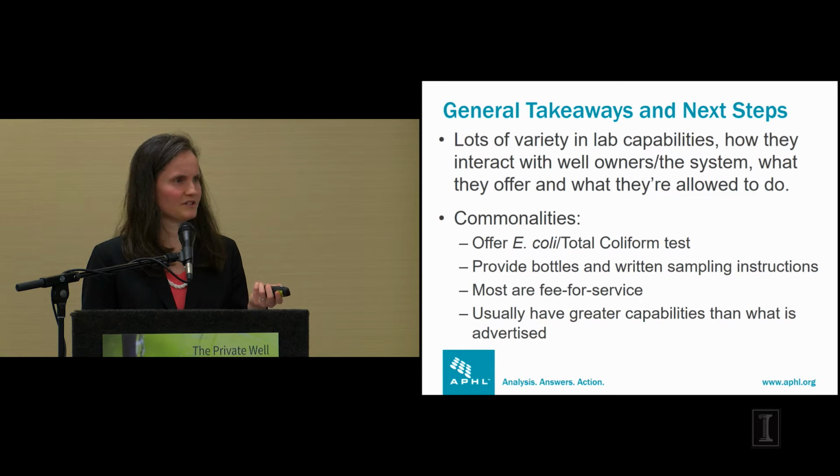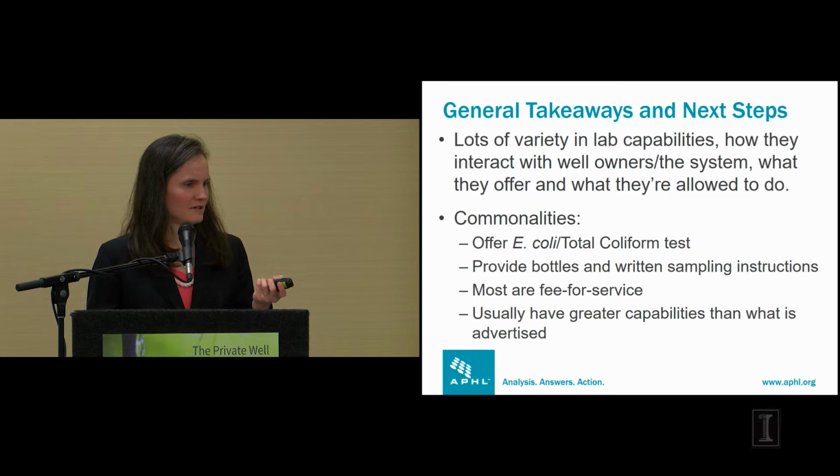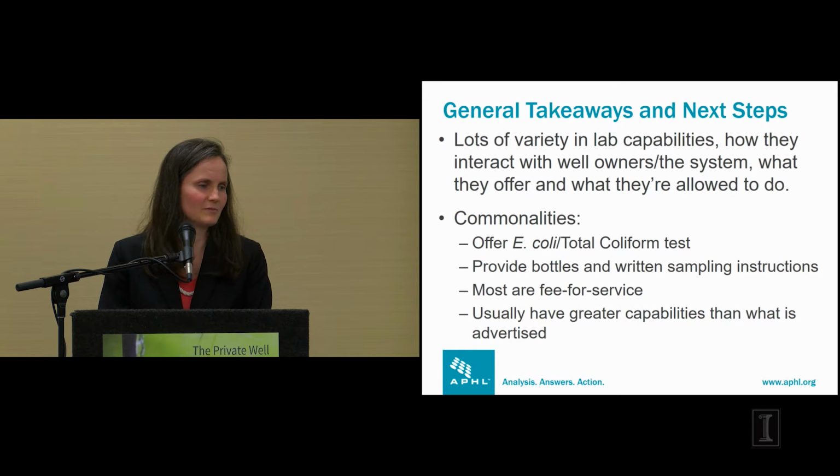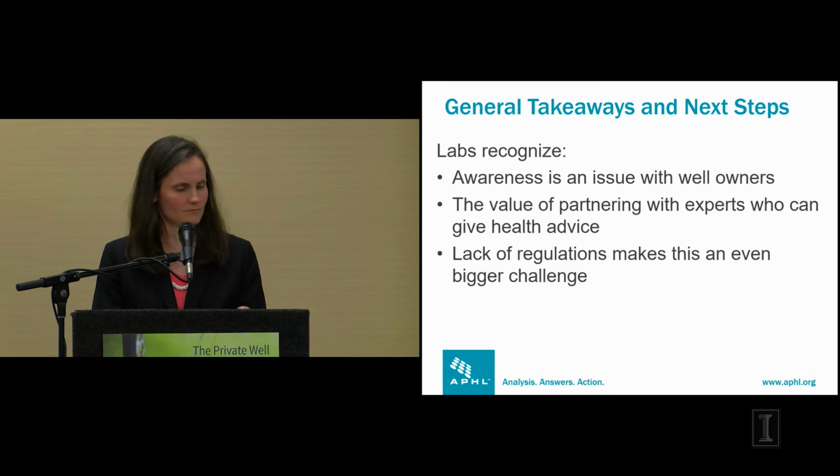So, general takeaways and next steps. We see through the survey results that there's lots of variability in lab capabilities and how they interact with the well owners, the system, what they offer, and what they're allowed to do. But the commonality is that many times they will offer E. coli or total coliform tests at a minimum. They'll provide the bottles and the written sampling instructions. Most are fee for service, and they usually have greater capabilities than what is advertised.